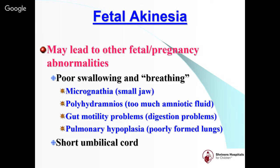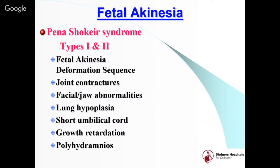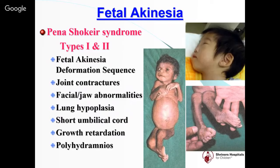of issues. There's a very severe form of this called Peña-Schokir syndrome, and we're not going to go into this very much, but it's probably the most severe side of not moving around very much intrauterally, and unfortunately, these kids usually do not survive.